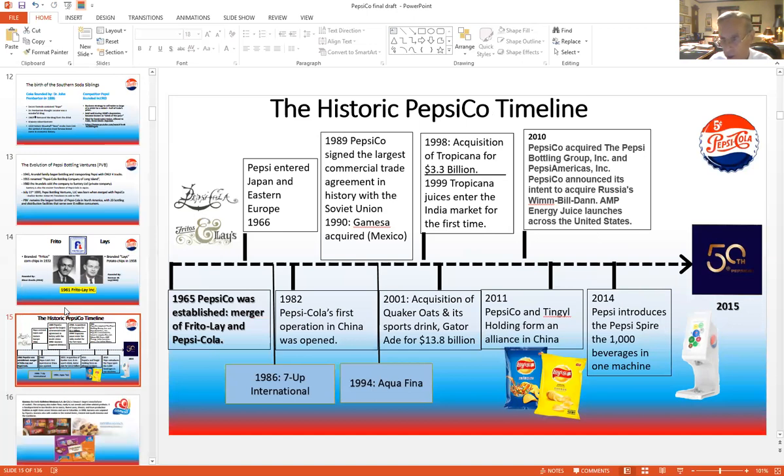And you can see then in 2010, things start to happen with bottling groups. You can see that PepsiCo started to buy a couple of big bottling companies. And in the same year, PepsiCo made another move into Russia, and it bought the controlling interest in Wimm-Bill-Dann, the largest dairy products producer in Russia. And again, while I was in Russia, I confirmed there it was, along with a lot of other PepsiCo products. So PepsiCo more and more has become international.